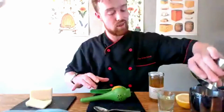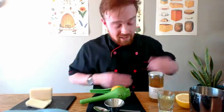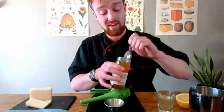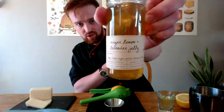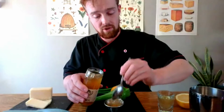And then this one normally calls for a 1/2 ounce of simple syrup. I opted to actually use a Meyer lemon jelly with lavender instead. It has quite a bit of sweetness, but a little bit extra baking spice, which I find goes really well with the more savory notes. So we're going to use that instead. And I should mention, this is from Stone Hollow Farmstead. You can see right there. And this is one of my favorite jellies, let alone one of my favorite ingredients. So we're going to add that.